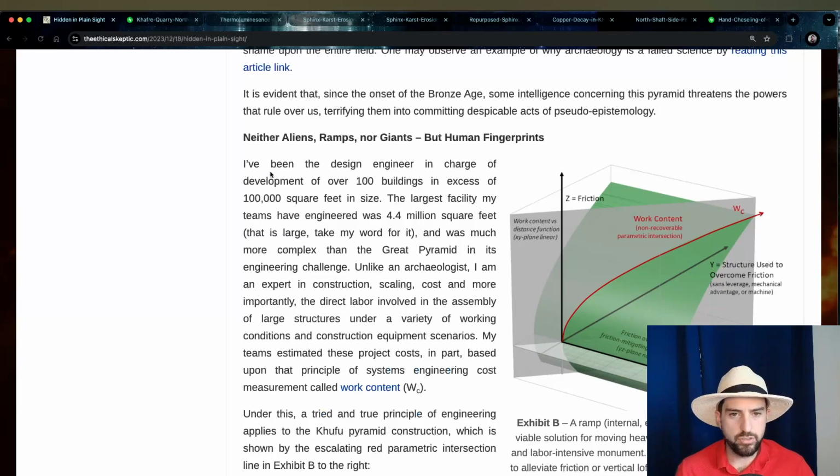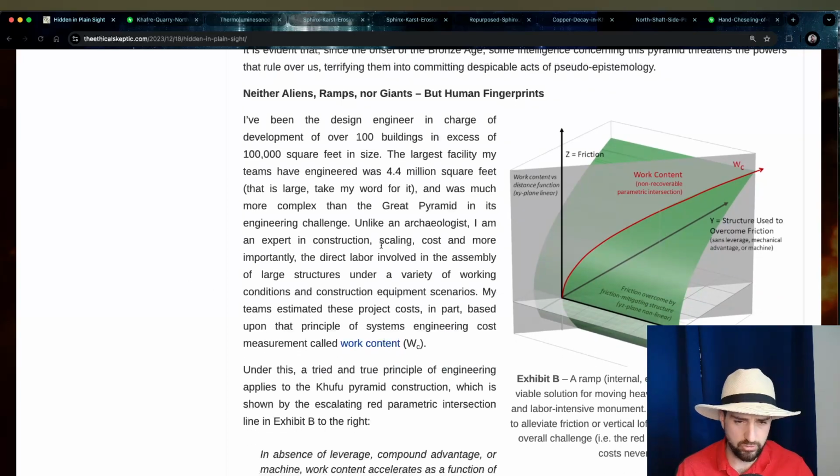I've been the design engineer in charge of development of over 100 buildings in excess of 100,000 square feet in size. The largest facility my teams have engineered was 4.4 million square feet, that is large, take my word for it, and was much more complex than the Great Pyramid in its engineering challenge. Unlike an archaeologist, I am an expert in construction, scaling, cost, and more importantly, the direct labor involved in the assembly of large structures under a variety of working conditions and construction equipment scenarios.